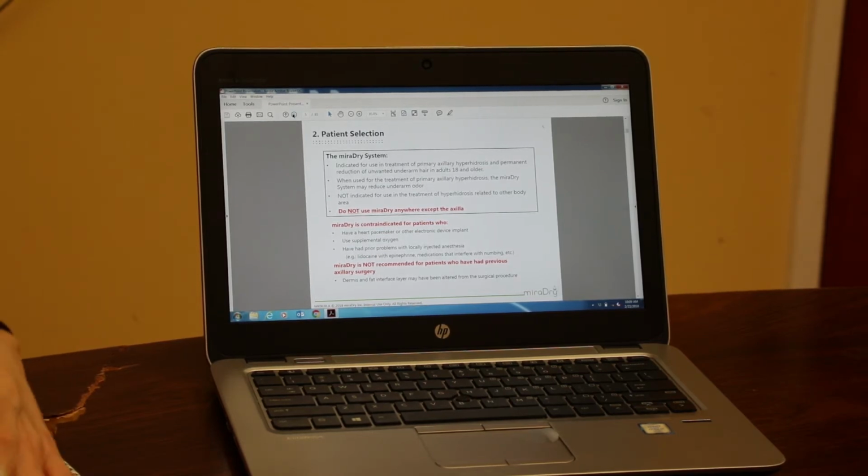So it's contraindicated for people that have a pacemaker or other electrically implanted device.